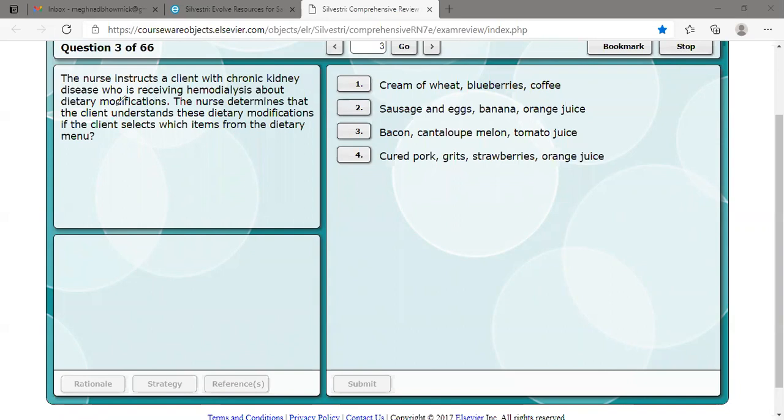The keywords here are hemodialysis and chronic kidney problem. And there are four options. What are the good foods? A chronic kidney disease patient has to take limited protein intake, limited phosphorus intake, limited potassium intake, and limited sodium intake. On the other hand, I can explain it as restricted phosphorus intake, restricted potassium, restricted sodium intake, and also restricted protein intake. So we have to choose food from here which is lower in potassium, sodium, and phosphorus.